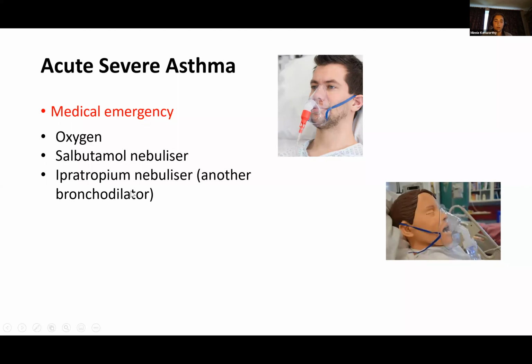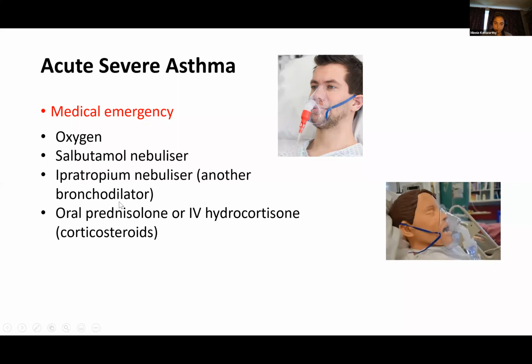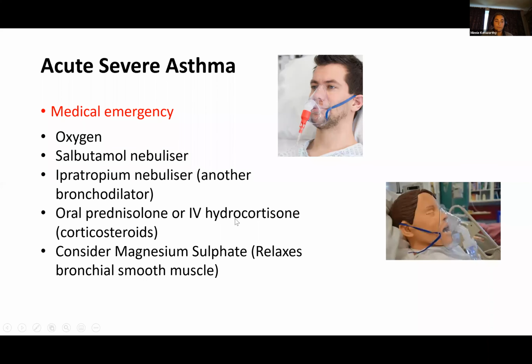Ipratropium, that's another new drug, but basically the concept is just to open up those airways, and that's another drug that's going to do that. And the glucocorticoids, like before, those steroids, you're going to either want a tablet or get it in on a drip. That's not like the long-term inhaler, it's a very fast-acting steroid straight into the bloodstream. Magnesium sulfate, that's in real emergencies when you're really worried. That's going to relax the smooth muscle, relaxing those airways as well.